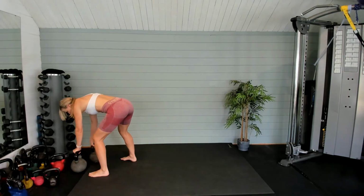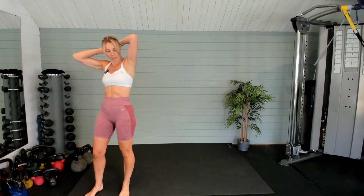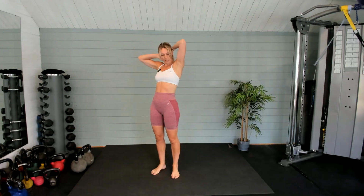Just going to move these out the way. So the beginning one is dumbbell single arm upright row into snatch.